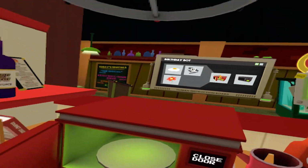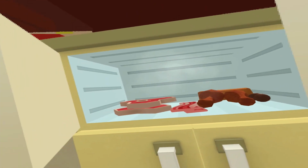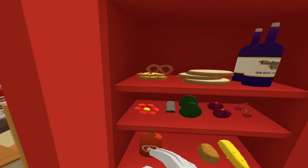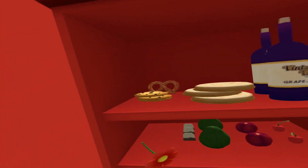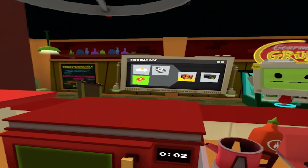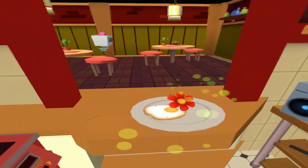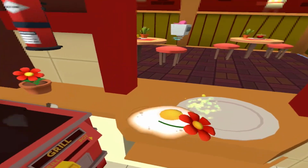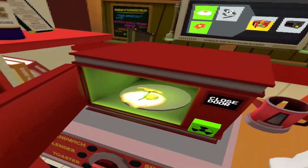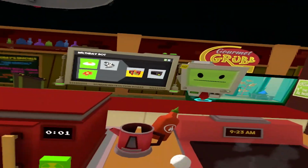Okay, then. Where's the flour? Flour? There's no flour in here. Let's go to the... Oh, the flour. Right here. Okay, let's microwave that. Boom shakalaka. I gotta put it... Nope, I caught it. I am so awesome. Sorry, that was... I ate Chipotle for lunch.